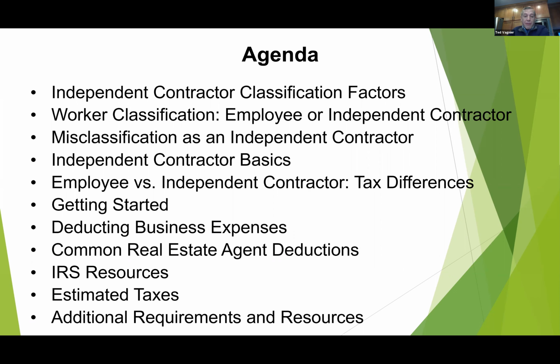So we'll talk about that for a minute, and then I'm going to talk about some various tax differences between, say, an employee and an independent contractor. Then we'll dive into specifically real estate type items, common expenses, etc. And then we'll go through a little vignette of the sale of a home. And then the last slide is some resources for you to at least familiarize yourself with.